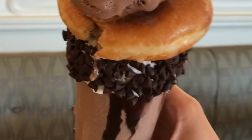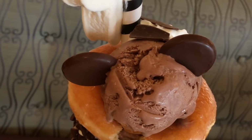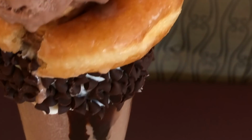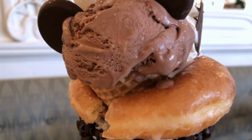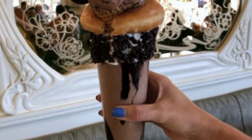We've just recently seen the Chocolate Extreme Shake pop up over there at the Plaza Restaurant, and this one is a rich chocolate shake topped with a glazed donut, yep, a whole glazed donut, chocolate ice cream cone, chocolate coin ears, and a Mickey-shaped marshmallow. So this chocolate shake is mixed with even more chocolate sauce, and the rim of the glass is decked out in white frosting and chocolate chips. This one is $14, and you will need to grab a table inside the restaurant to get it, but it's very shareable and very Instagrammable.